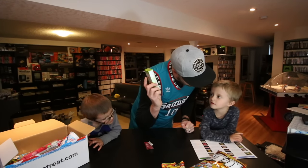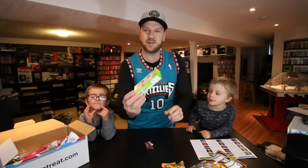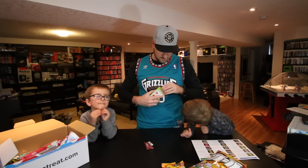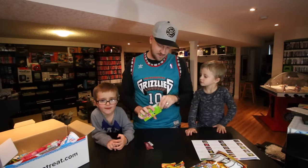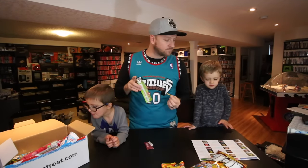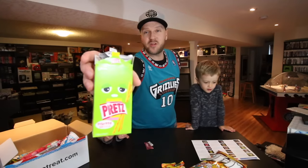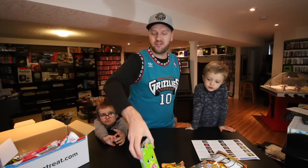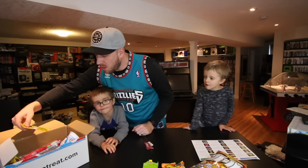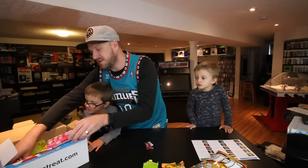This is Glico's Pretz Mild Salad. It's got a little cartoon on the back there. Looks like little pretzel sticks. Okay. So these are supposed to be salad flavored. Not bad. They're great. Spicy. They're really good. Kind of like a mild seasoning to them. Kind of tastes like salad, I'd say. Something else. Oh man, there's so much stuff in here. Yeah. I like there's a lot of interesting stuff coming up.